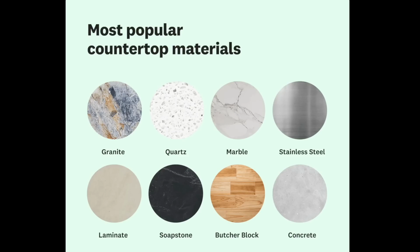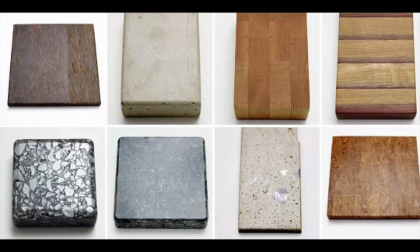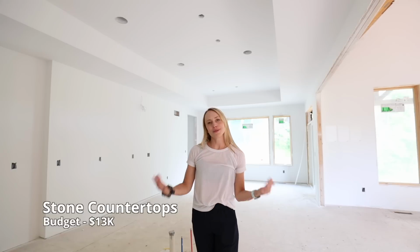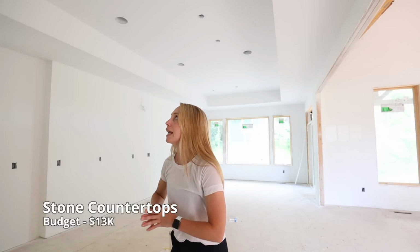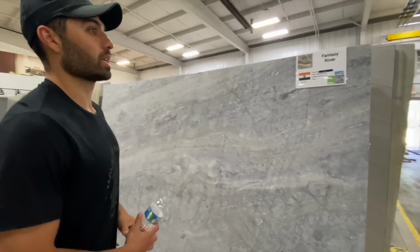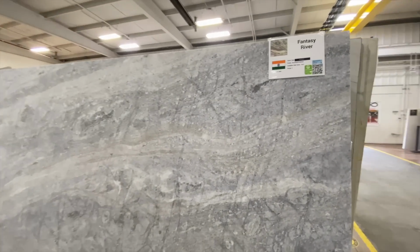There are many different materials you can use for countertops, but to fit in with our mountain organic style, we're going to look for stone slabs. When it comes to pricing for countertops, it's one of those things that has a base and can go up as far as you can imagine. So it's something you have to be very careful about when you're going shopping for countertops.